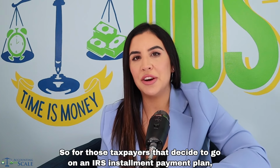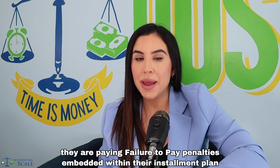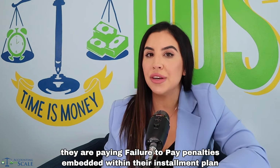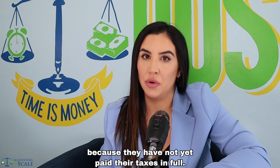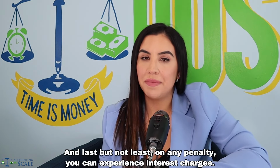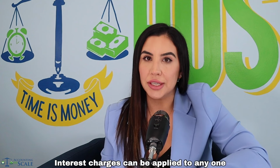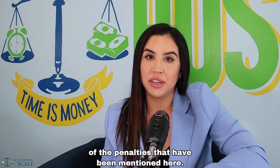So for those taxpayers that decide to go on an IRS installment payment plan, they are paying failure to pay penalties embedded within their installment plan because they have not yet paid their taxes in full. And last but not least, on any penalty, you can experience interest charges. That's right, the IRS acts just like a bank, and if you don't pay them on time, they charge interest. Interest charges can be applied to any one of the penalties that have been mentioned here.